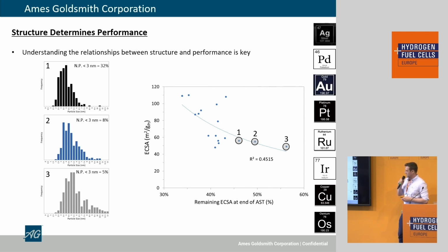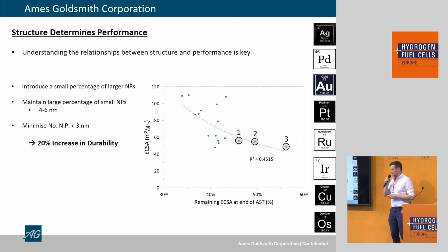The final factor in this particular catalyst is that nanoparticles under 3 nanometers in size are very susceptible to certain types of degradation. Minimizing the number of particles in this region is key and can result in some significant differences to durability while maintaining ECSA. This is just a microcosm of our catalyst design, but for these particular catalysts, those changes, in particular looking at size distribution and where those nanoparticles sit on the spectrum, give us a 20% increase in durability with almost no, I think it's a 7% decrease in ECSA.